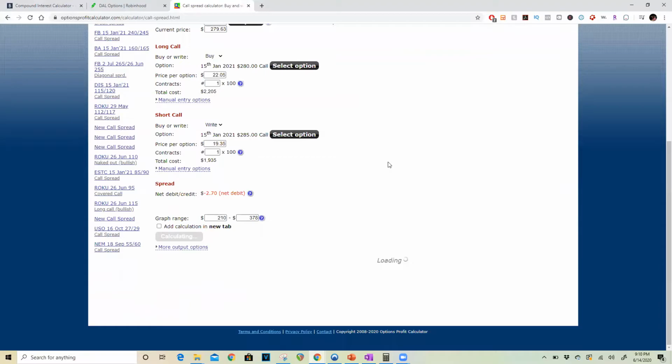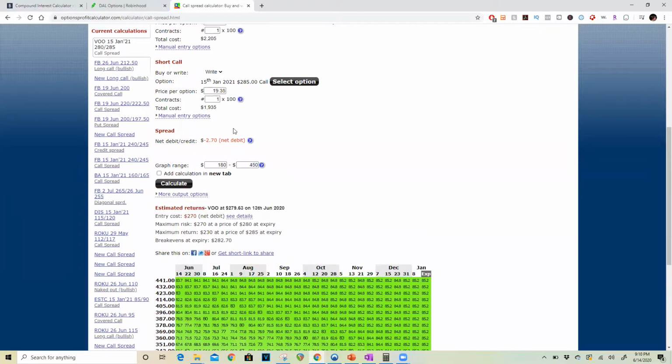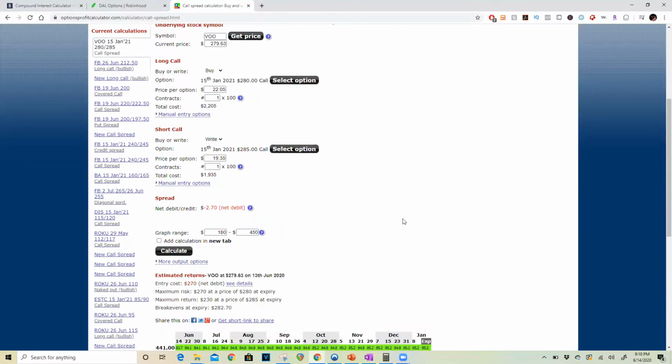You hit calculate here, and you see that the debit you use to actually open the spread is $270, and the maximum return you can get is $500, because that's the difference between the strike prices at $285 and above. And so the maximum profit you get is $500 minus $270, which is $230. Now that's about an 85.2% return in just 6 months. Okay.